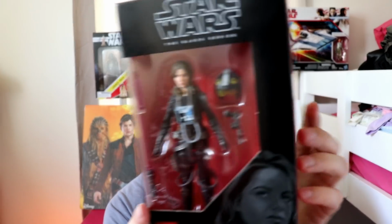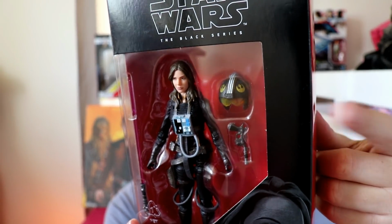I love that helmet. That helmet is just kick ass. That's a fantastic helmet. So that's what I found. How much did I pay? $14.95. So pretty much $15 for a figure that I originally picked up and it had 30 on it. So what a bargain.